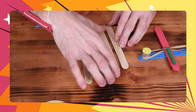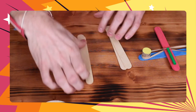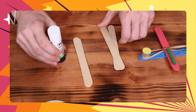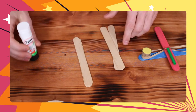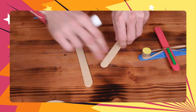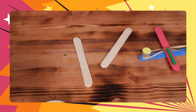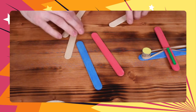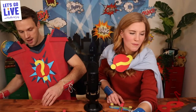And you're going to do one on top of the other and one on top of the other. So you've got two pairs and you're going to stick them. All right, you could use a glue stick. We've actually used hot glue for a lot of our stuff, but glue stick. Stick them together and then give them a zhuzh with some paint. Give them a paint up. So there's one. There's another. Zhuzh them up a little bit. I like the use of the word zhuzh there.